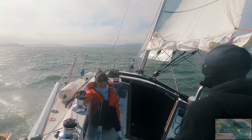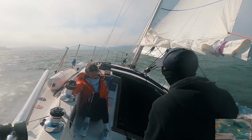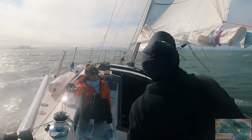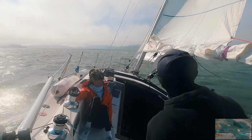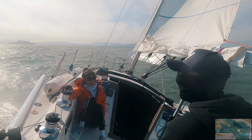After assessing the situation, we furled the jib to the smaller size. I felt comfortable and confident controlling the boat. Our Catalina 30 responded well and had just a touch of weather helm, not hard to steer at all.